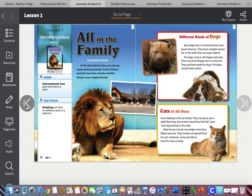You are not going to have a pet lion. You are not going to have a pet bush dog. You're not going to have a pet Komodo dragon. You maybe could have a pet gecko. That's possible. I had a lizard. But usually, you're not going to have a lot of the wild animals that we read about in this story as pets, right? So we're talking about different kinds of animals.